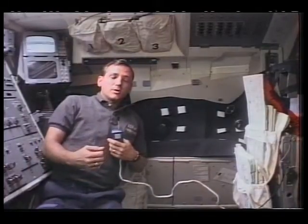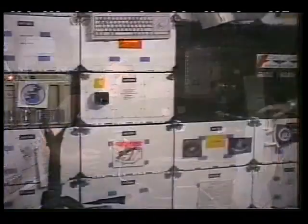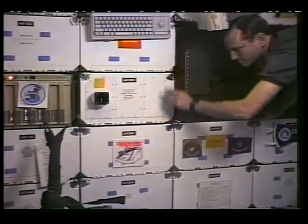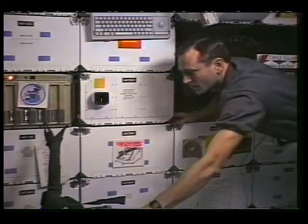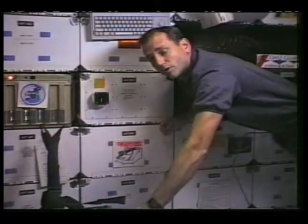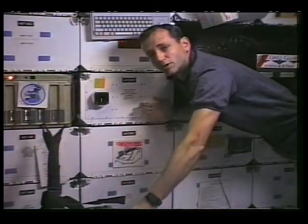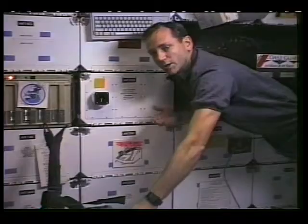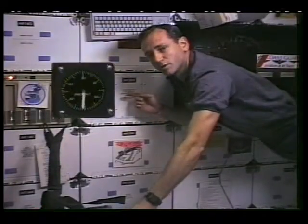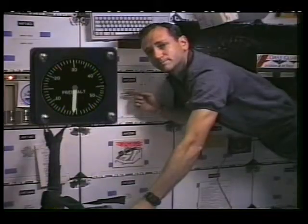As you can see, the environment in space is very harsh. So here in the orbiter, we have to make the environment duplicate the environment that is down on the Earth's surface. And even though we're over 150 miles up in space here, the pressure inside the space shuttle is almost the same as it is at sea level. See, it's fooled this altimeter into reading almost zero.